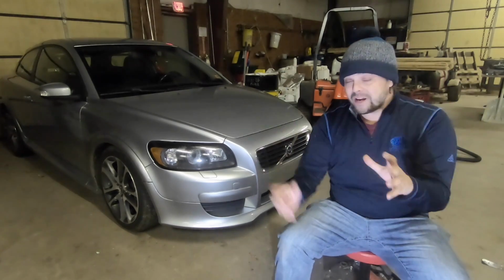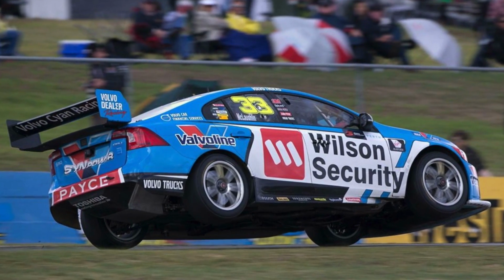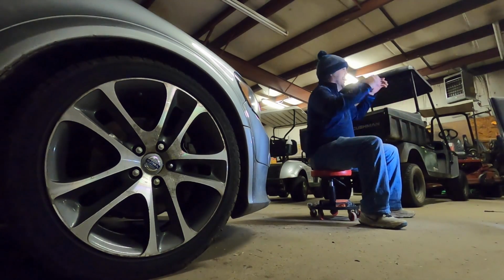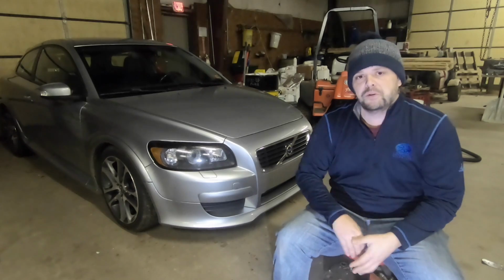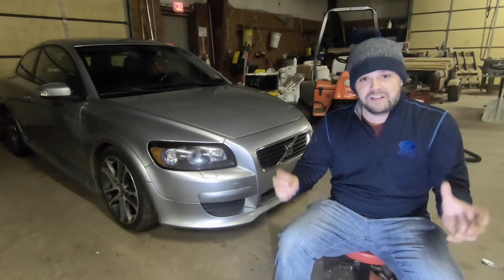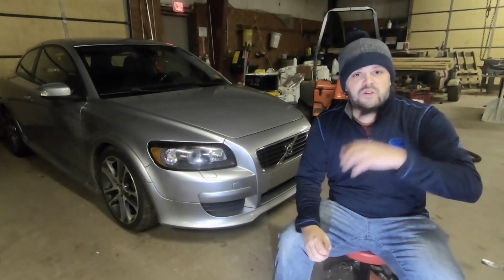Before we get into the 5, I just want to make an honorable mention to the Scion Racing V8. This is the V8 that Volvo uses in the Australian V8 Supercar series. It's an absolute beast. It's an absolute monster of an engine. I would probably do pretty bad things to get my hands on one of those. It's just an awesome race-built V8. But for the purposes of this video, I'm just going to talk about engines that were in Volvo's road cars.